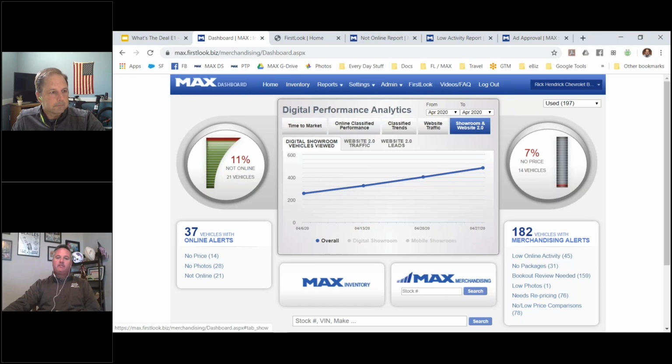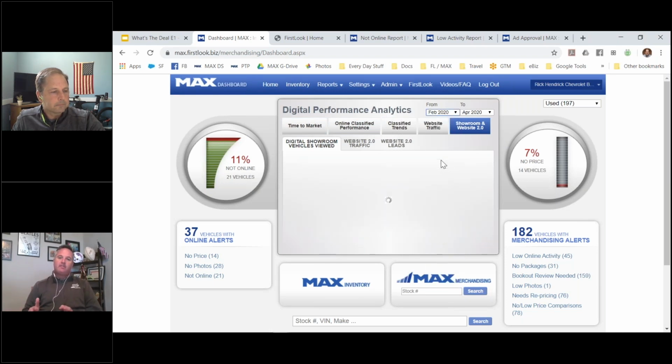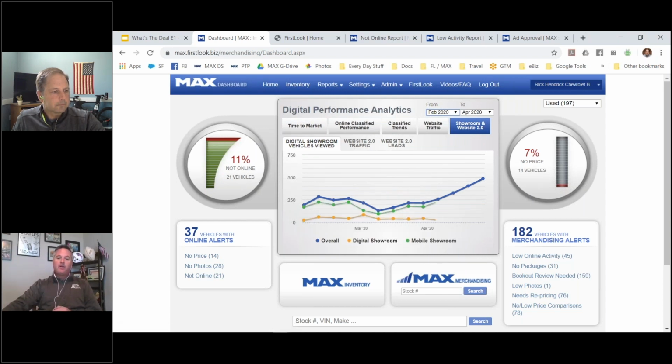2.0, this will show how often your team is using the digital showroom information. And if you click right there, it'll break it apart by desktop and mobile views. It looks like this is part of the process at this particular store, because this is on a weekly basis how much they're using it, anywhere between 200 to 500 times a week.